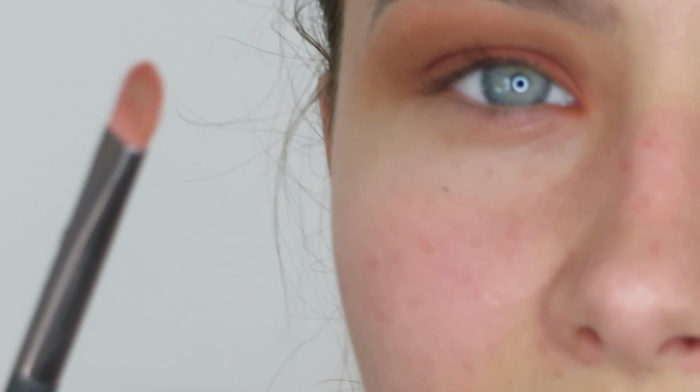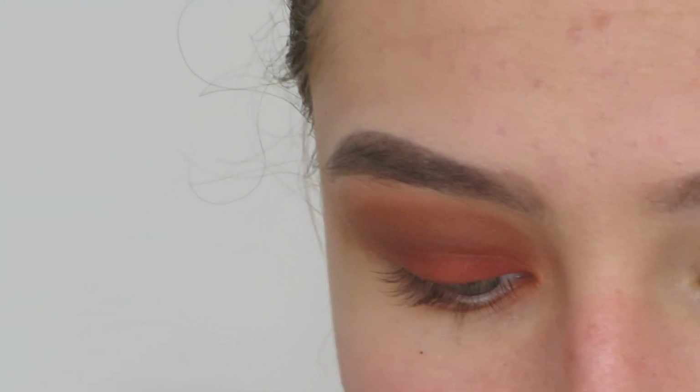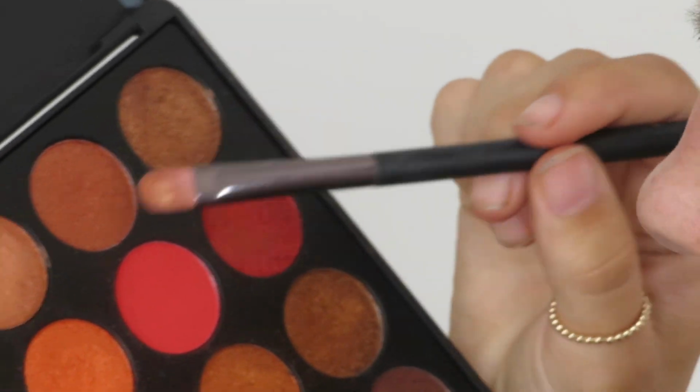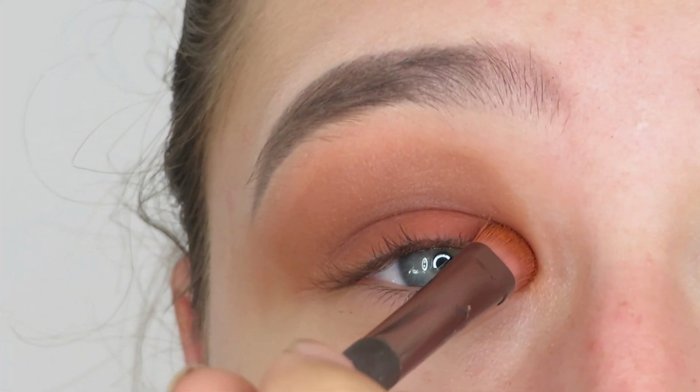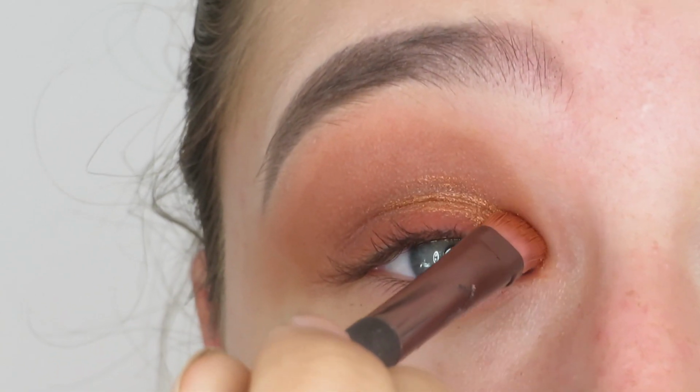Next, I'm going to take a really flat brush, as you can see. I'm just going to spray it loads with the Mario Badescu Rose Water. And then I'm going to be taking this colour here. And then what I do is I sort of cut the crease with this, if you like. I just put it in the crease and draw a line. Like that.